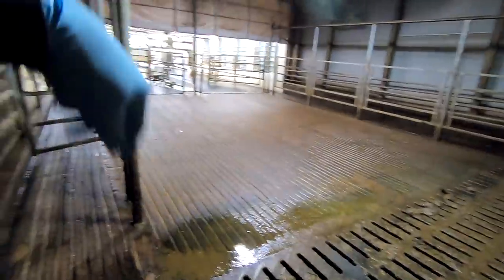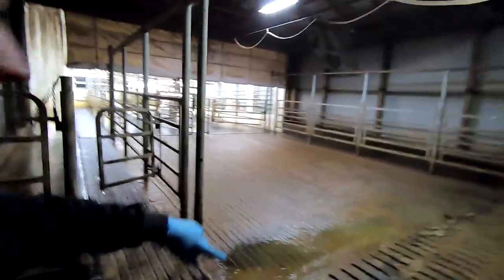So this area here at the back of the parlor is the holding area. Holds about 40 cows. And we have four groups of 40 cows approximately out in the barn. And then one small group of about 15 right here. I think this morning we're milking right around 172. It is actually very warm this morning.